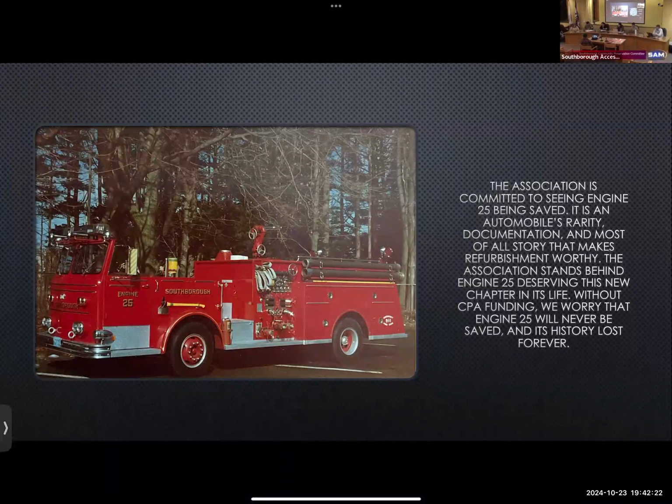Okay, so that's what I've got. Let's go down the line. Nate, thank you. That was a really great presentation. I really enjoyed seeing the pictures. It was pretty awesome to see the history of the town. I do have a few questions, though. Medway, did they use CPC funds to restore their project? They did. Okay.